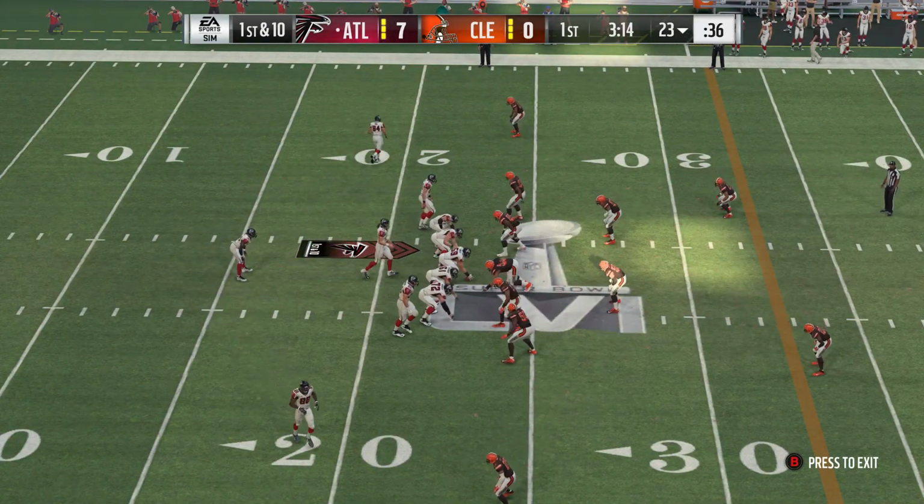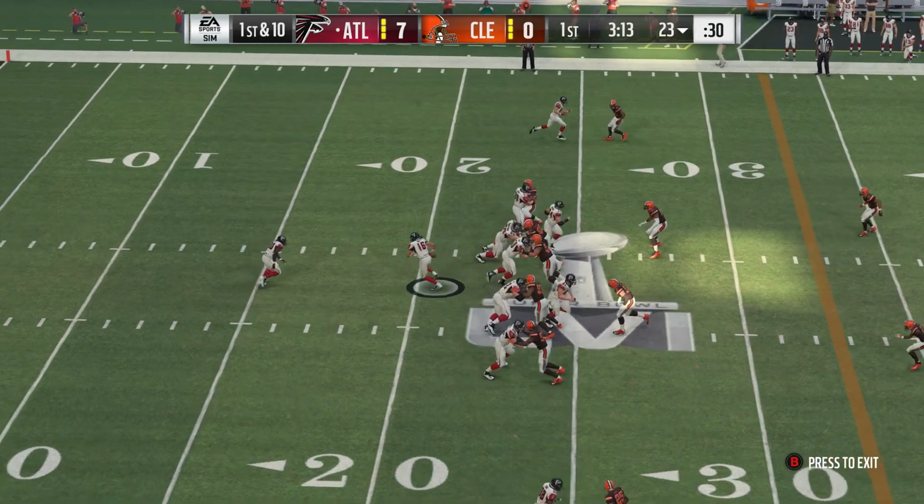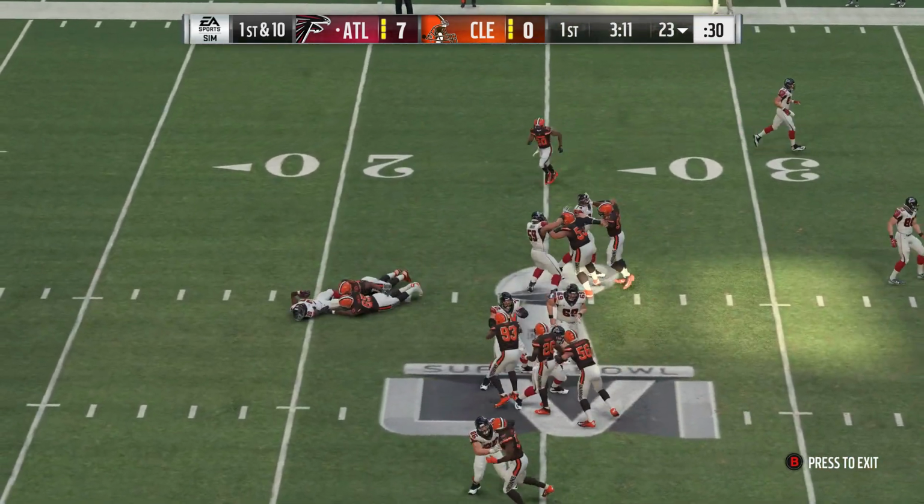And you know they spent all week in practice, in meetings, talking about taking an early advantage. Being the road team, going up the score, that takes the crowd out of the game and puts some doubt in the minds of their opponents.